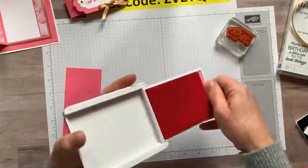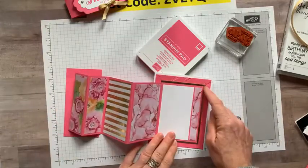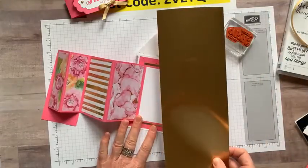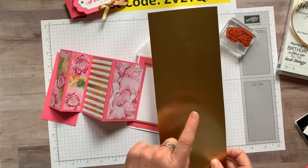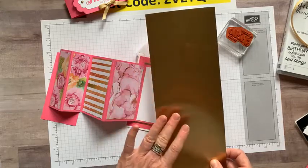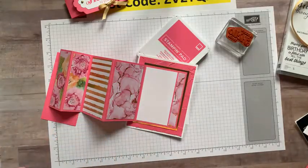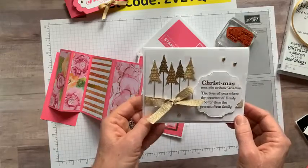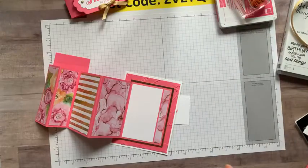How well products from the annual catalog, like this Expressions in Ink Designer Series paper, work with holiday catalog products, like that brushed metallic cardstock. I didn't bring it over, but there are three different ones: a gold, a copper, and a bronze in the brushed metallic cardstock. It's beautiful. I think we used it on the projects, wherever those are buried now. Yeah, here we go. We used some more of it on those trees right there too. So beautiful brushed cardstock.